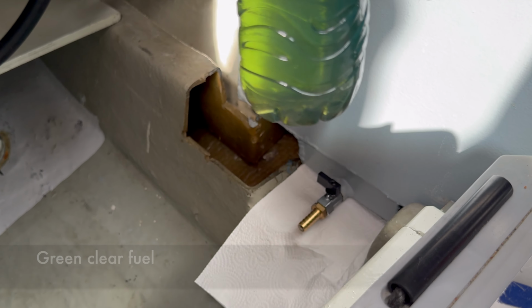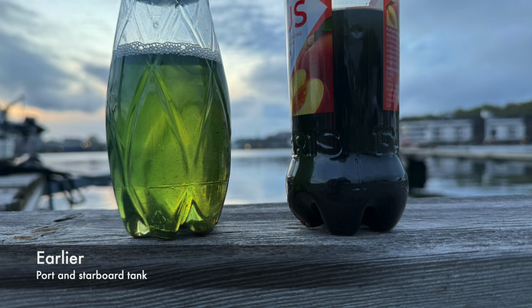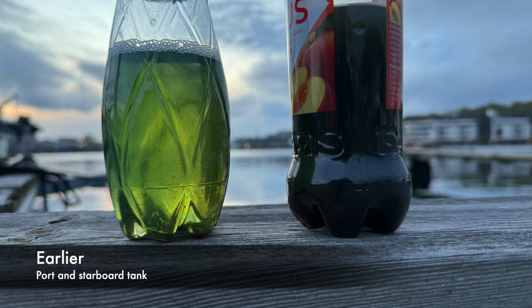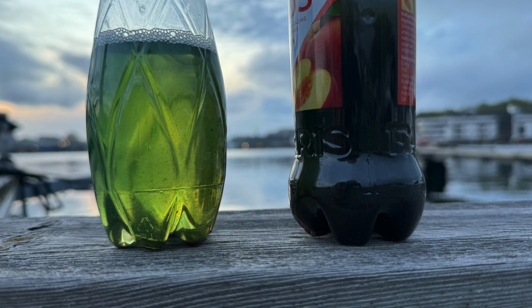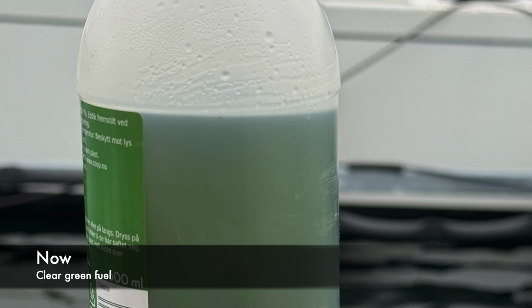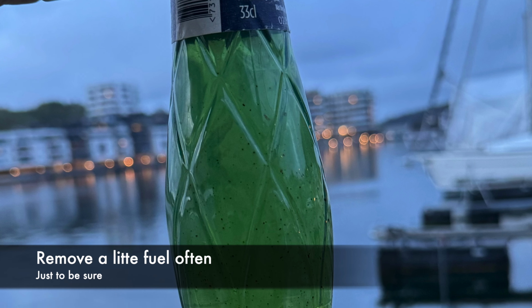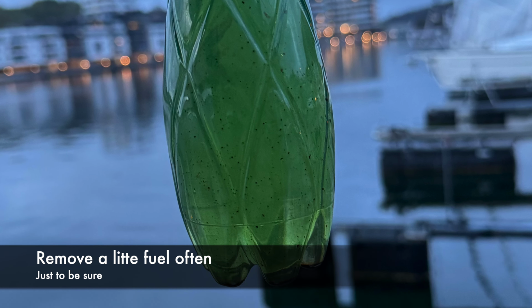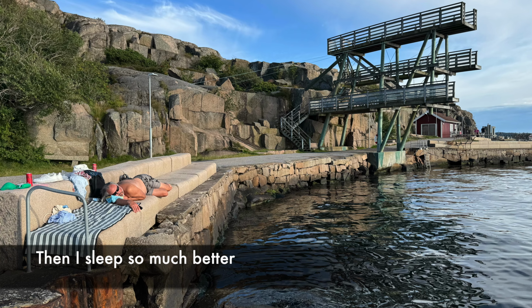In the beginning, I got remains of the bugs in one of the tanks. Here you can see the fuel from the port and starboard tank. Look at the difference. Now after some time, I get only clear green fuel when I do this. I do this sometimes a year just to be sure that there is no water in the fuel. Then I sleep so much better.